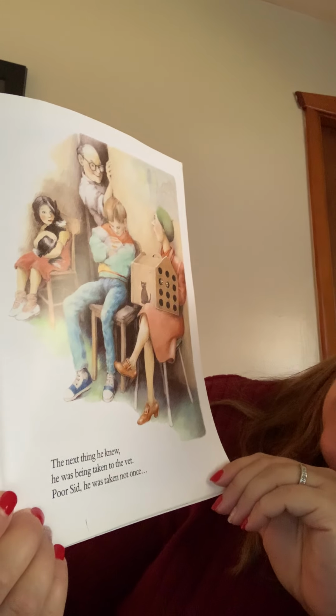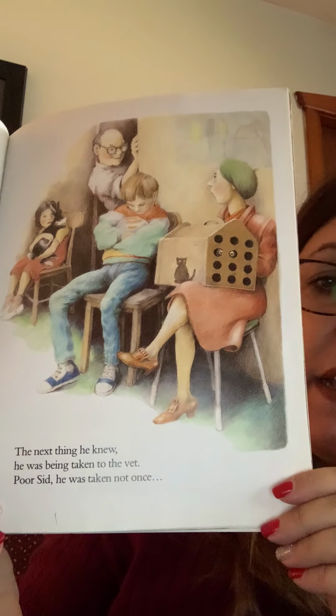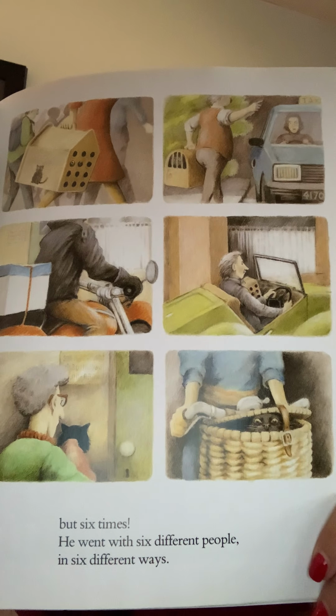The next thing he knew, he was being taken to the vet. Poor Sid. He was taken not once. How many times do you think Sid was taken to the vet? Not twice. But 6 times. He went with 6 different people in 6 different ways.